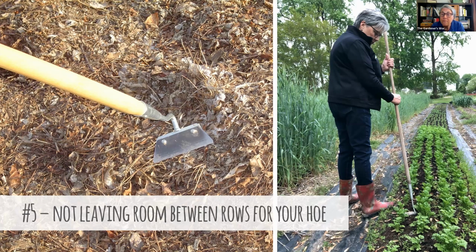Yeah. And that's another good reason to sow in the troughs, like you mentioned, so that it's very obvious this is where your intentionally planted seeds are, and then the rest are weeds.